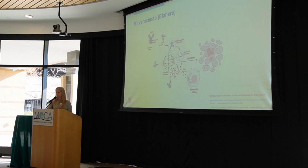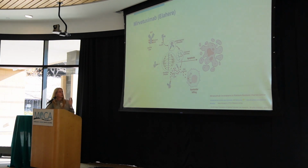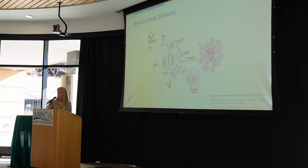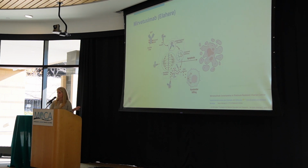So the FDA-approved drug that is now available to us is mirvetuximab, called Elahere. What you can see is it's an antibody, and it's got 4 of those drugs, what we call payloads, attached. It will go into the cancer cell like we talked about, and then it will lead to cell death. So this is now FDA approved, but the issue with this drug is we want a high concentration of the folate receptor on the cancer cell. So your physician will send a piece of the tissue off for testing, and it will give us the level and the intensity of the expression. And if it meets the criteria, you are eligible for this drug.